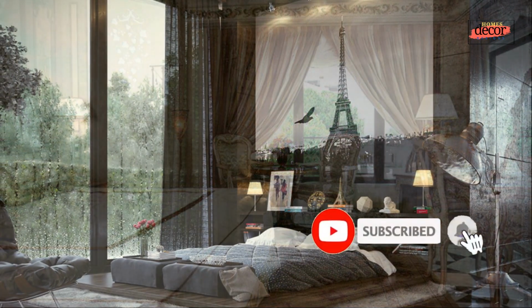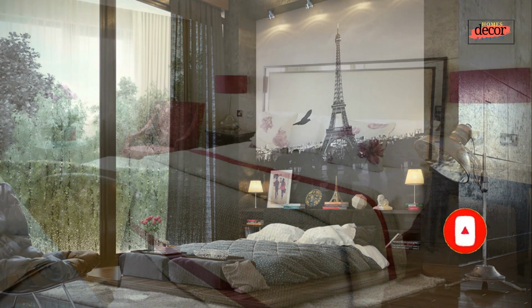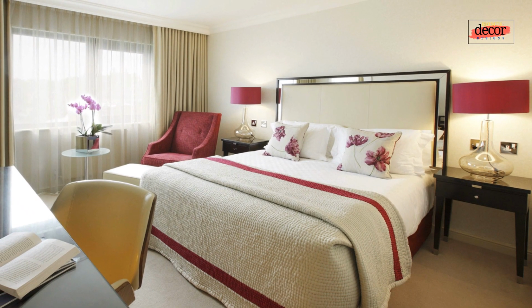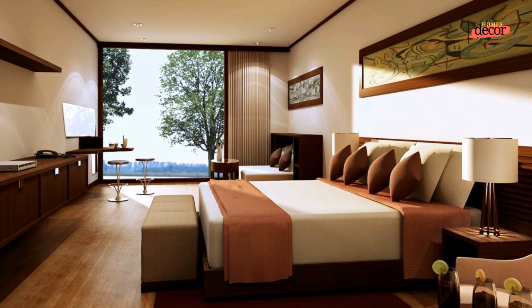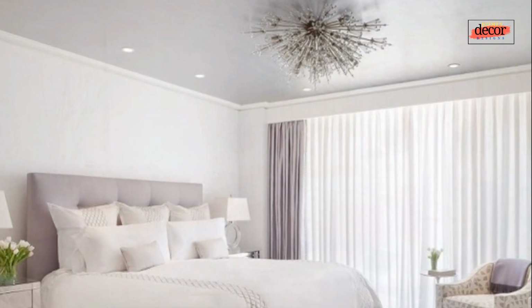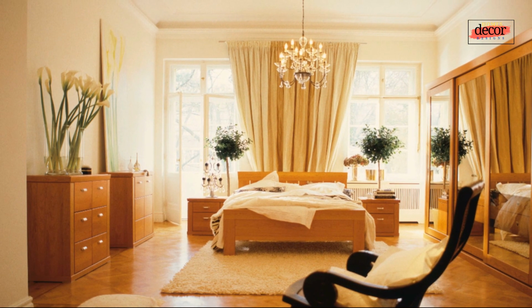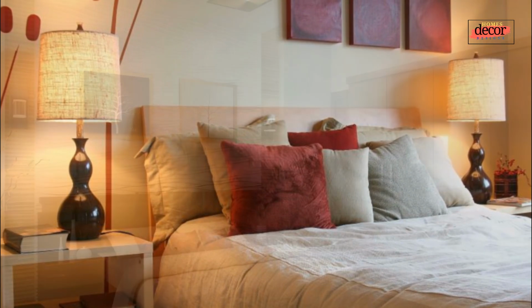What is a romantic bedroom interior design? A romantic bedroom interior design is an aesthetic expression of love and intimacy. It incorporates elements that evoke emotions of tenderness, tranquility, and desire. Such a design aims to create an ambience that envelopes couples in a cocoon of love, enhancing their connection and fostering a sense of escape from the outside world. And here are these 10 tips for answering the question of how to decorate a bedroom for romance.